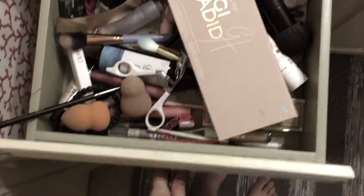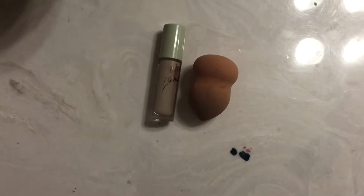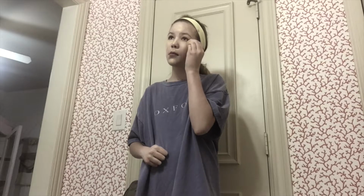Now it's time to move on to makeup. So first I'm taking this concealer and I put it under my eyes, on my nose, chin, and forehead. And now I'm just blending that out with my booty blender.